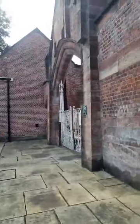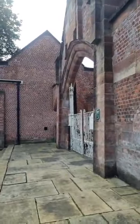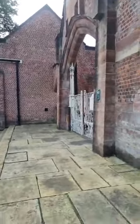In this part here is the old school room. Yeah, it's the same building, but that's the old school room there.